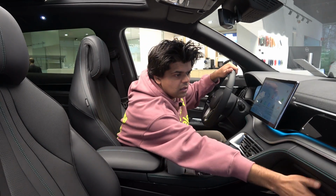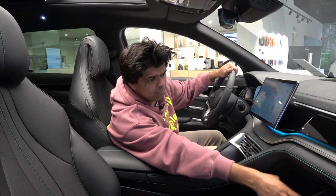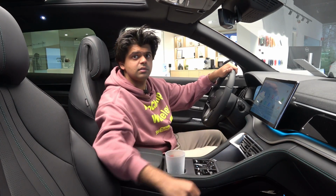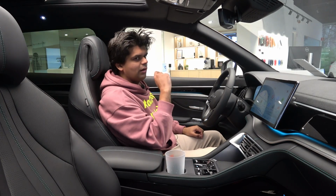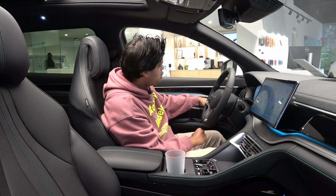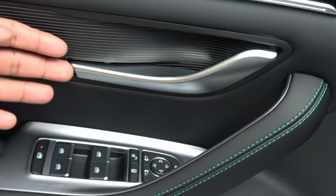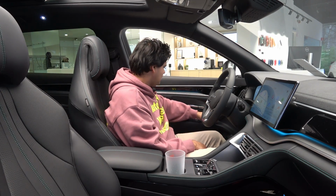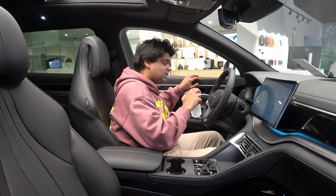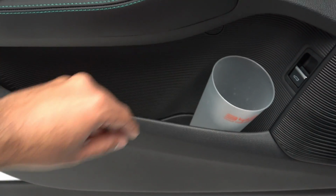Just saying. The glove box, everybody. The glove box is completely plastic, but it is easy to reach from the driver's seat. I'm impressed. Now, just another thing I'd like to remark is, why do you need huge door handles, guys? Come on, BYD. It's so cute, but at the same time, come on. Anyways, now lastly, I just want to cover the door bin. The door bin is good. It can fit my cup.